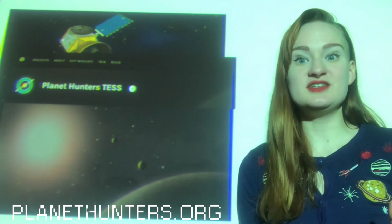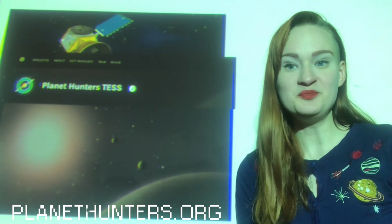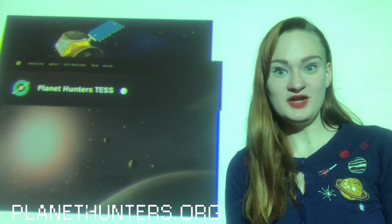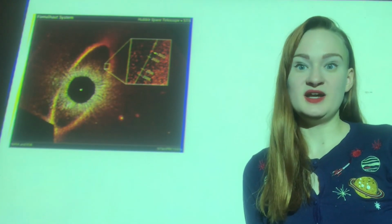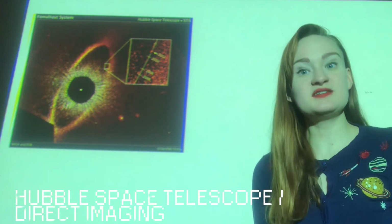And it actually teaches you how to look for transits in the data. We'll get into what a transit is later on. And you can actually use this to find your own exoplanets. So if you want to get involved with planet hunting yourself, go to planethunters.org and you can learn even more. Now, one of the ways we use these telescopes to find exoplanets is just by taking a picture, just snapping a pic. We call this direct imaging.